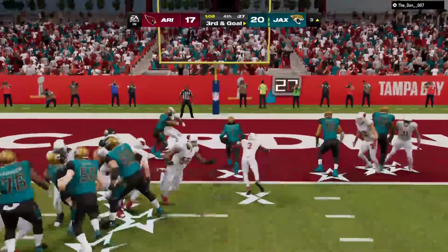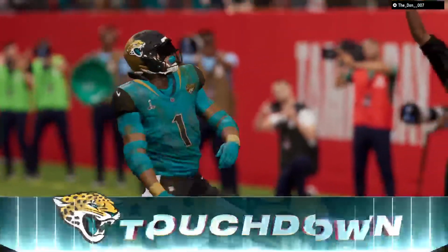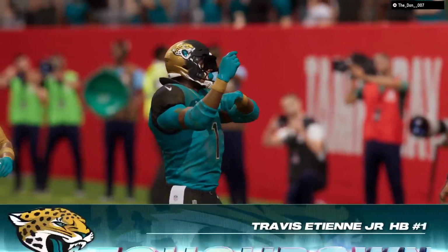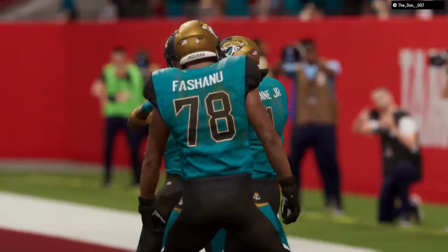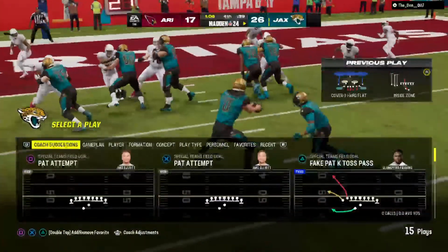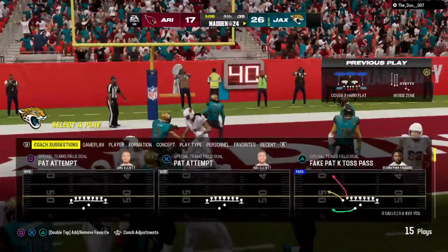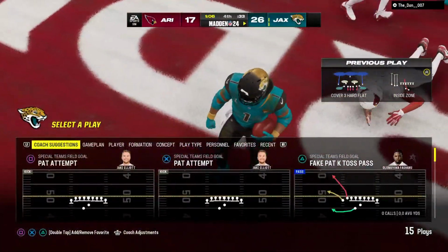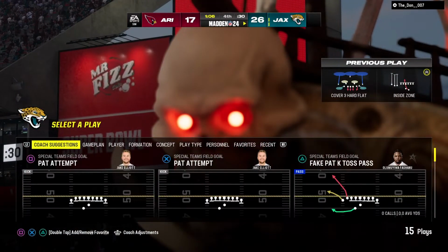They'll try to run with ETN. And he'll take this one in for a Jags touchdown. Travis Etienne. His 2nd touchdown in the Super Bowl. And the Jaguars are starting to pull away in the 4th quarter of this Super Bowl. Well, he'd been the workhorse on this drive, and it would have been unfair to bring someone else in to finish the job. So they go back to him again, and he delivers with a touchdown run.